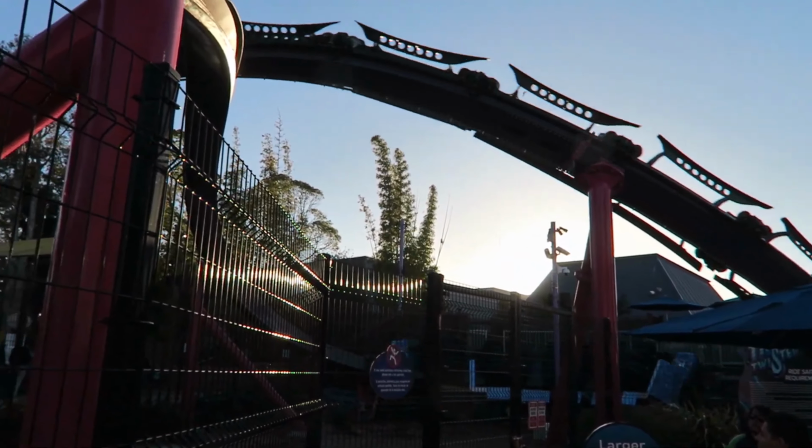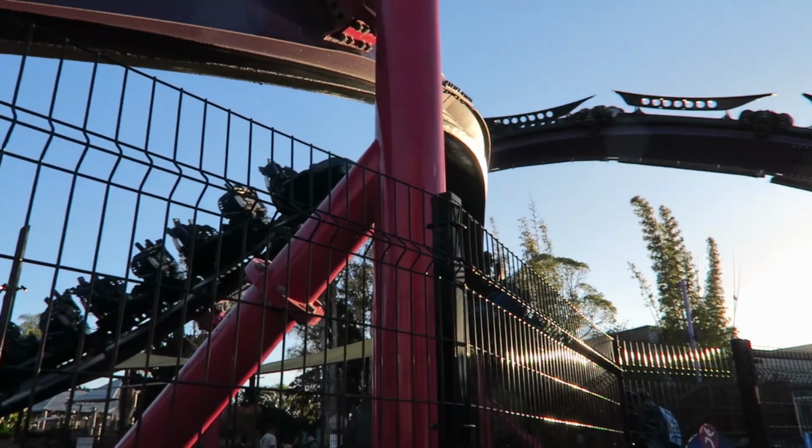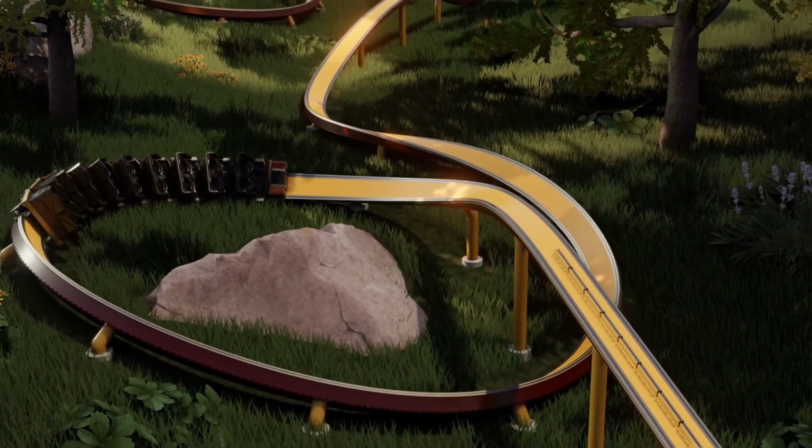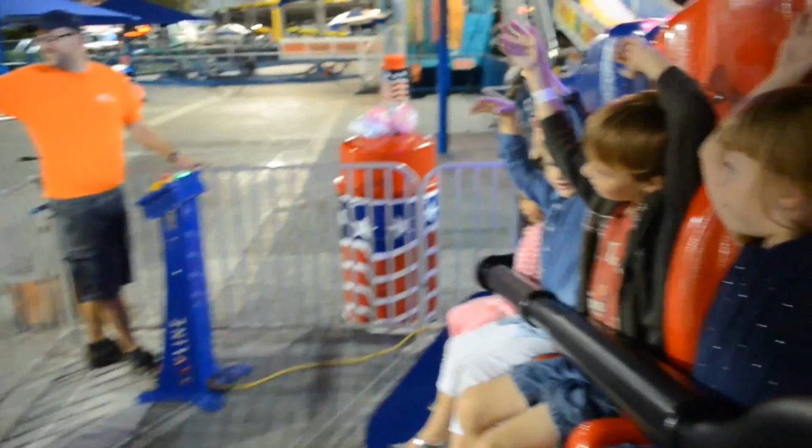Skyline Attractions is not that bad. In fact, they are far from it. We have covered a couple of manufacturers on this channel before: Intamin, B&M, RMC, mainly the big names. Today we are going to take a deep dive into this small but very influential coaster manufacturer and see what they have to offer. To start off, let's talk about how Skyline started.